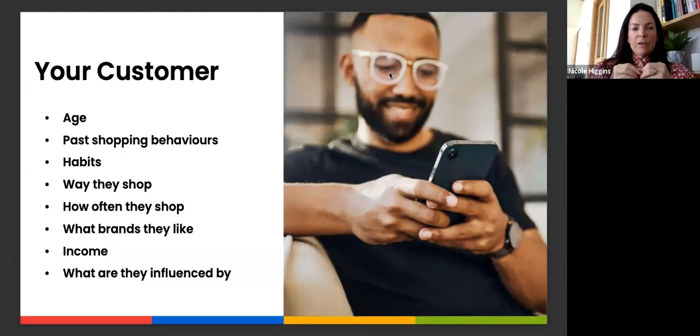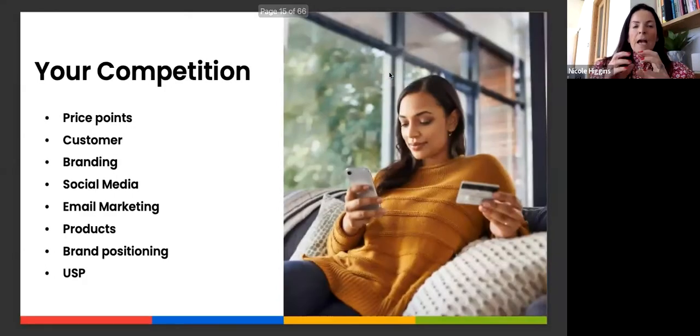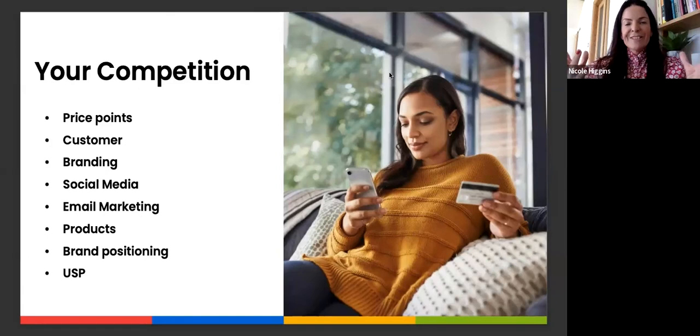And then you want to think about your customer, what age range they are, what their shopping behaviors are, what their habits are, how they shop, where they shop, how often they shop, the brands that they like, and the kind of income they have, and what they're influenced by. So build that picture of your customer in your mind when you're sourcing your products and when you're sourcing the suppliers for your products. And then you want to look at your competition, because we all have competitors, and they may not be in your vicinity, but there is always competition.